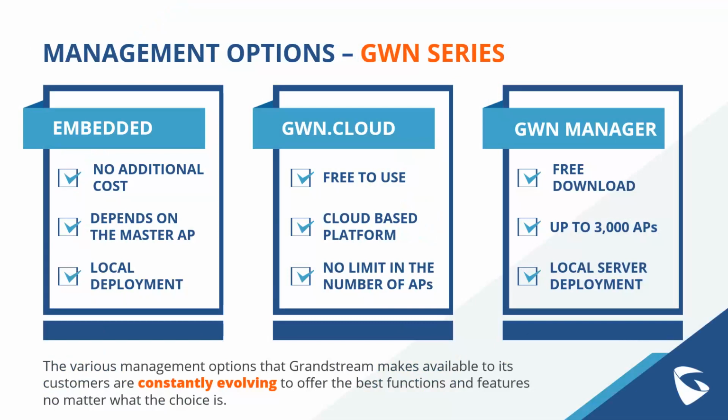On the management side, before we talk specific products, here are what those management options look like for the networking series in particular. All of our access points, with the exception of one model, have an embedded controller. So you can select an AP to be the master and control the deployment locally from that master AP. We also have two different flavors of GWN.cloud. We have GWN.cloud, which is the cloud offering, and the GWN Manager, which is the on-premise software-based deployment. Both are free to use.